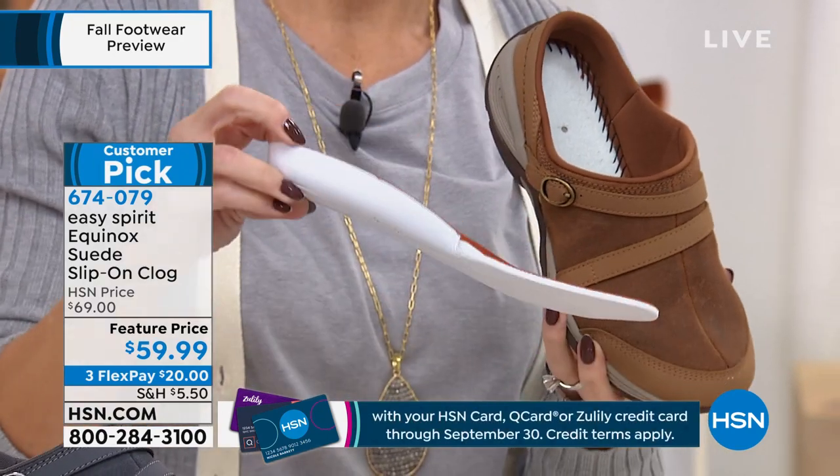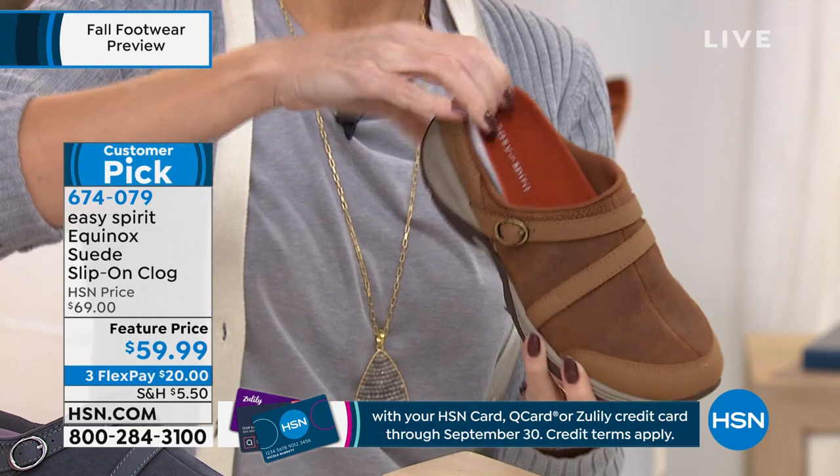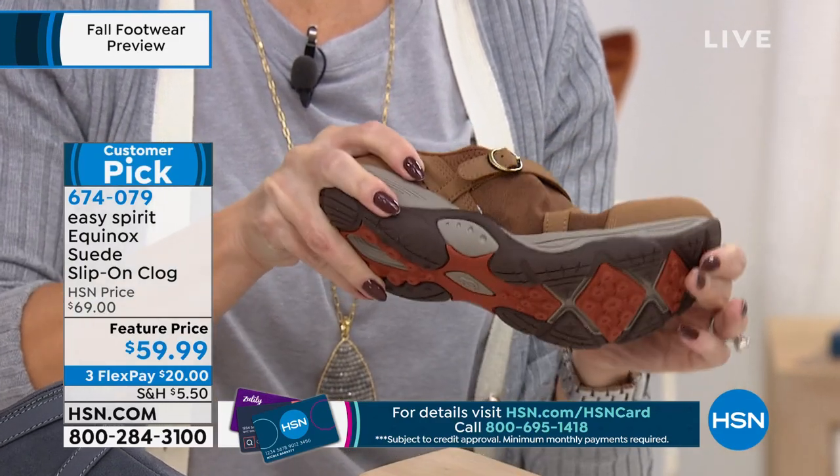But then as the temperatures go down, you can transition them, start wearing them with a thinner sock or tights and wear them through that winter, because they are so great with gravel, even a little bit of frost or snow out on the ground. You're going to love them.